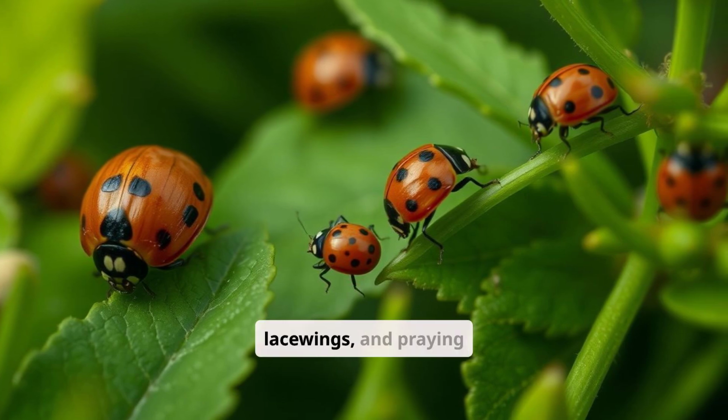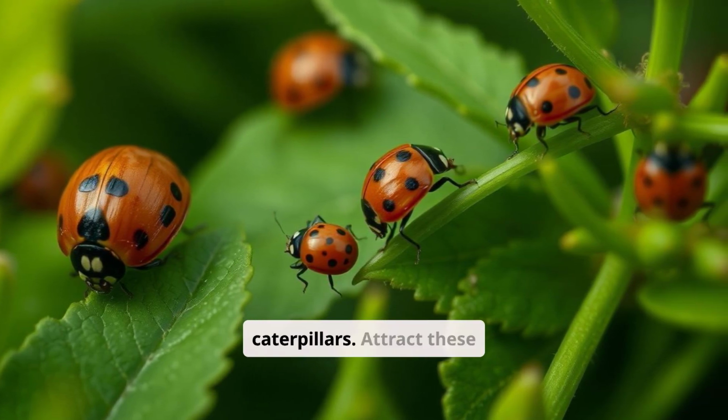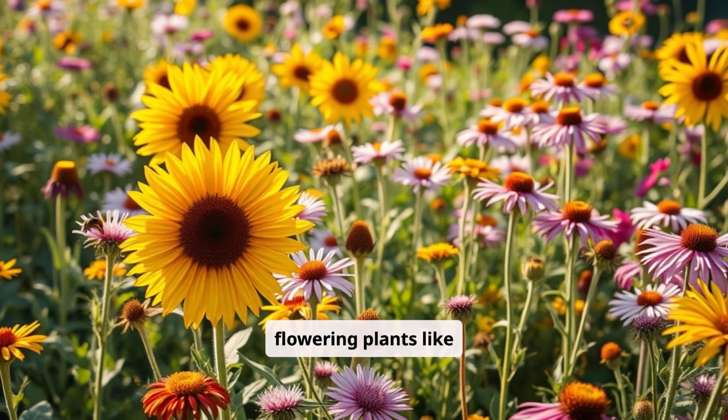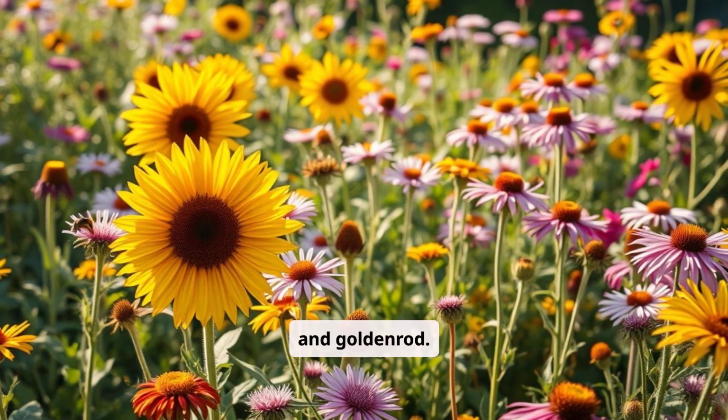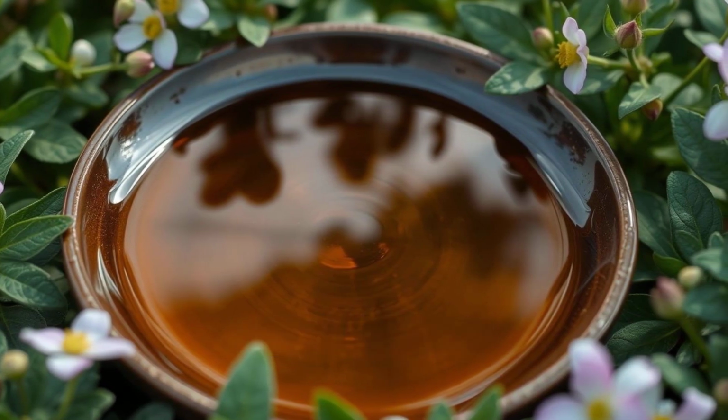Ladybugs, lacewings, and praying mantises are natural predators of aphids and caterpillars. Attract these insects by planting native flowering plants like sunflowers, asters, and goldenrod. Provide small water sources for them to drink.